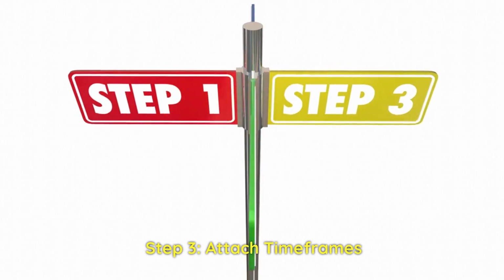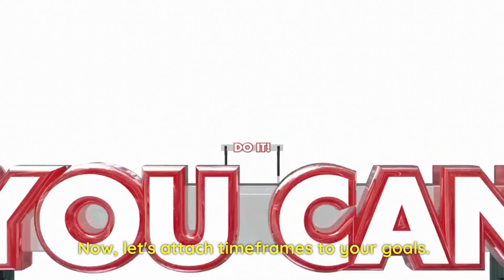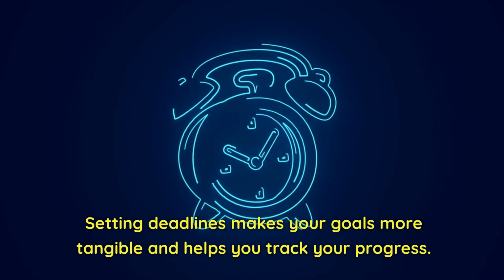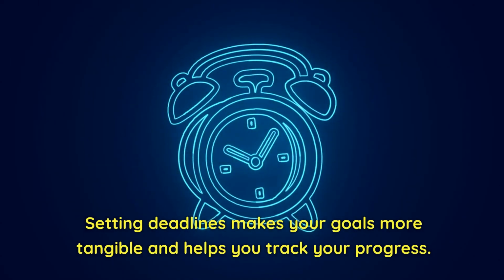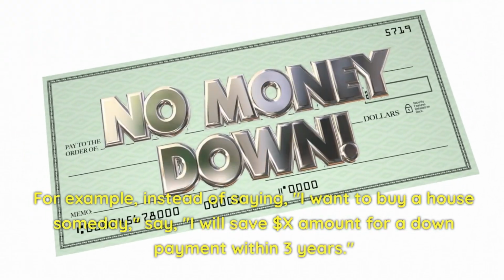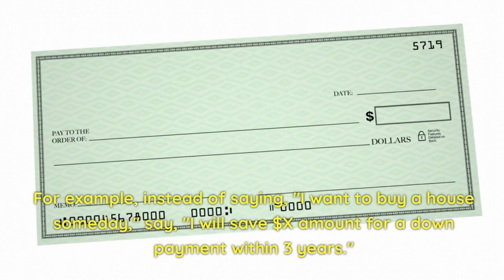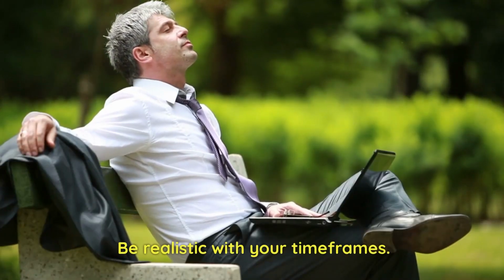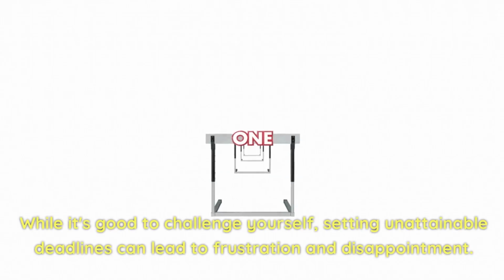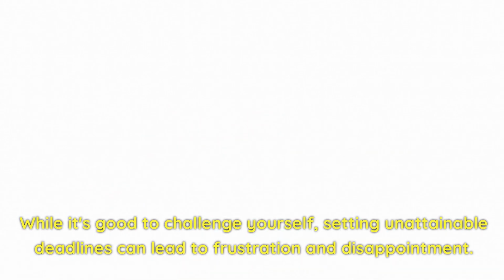Step 3. Attach time frames. Now, let's attach time frames to your goals. Setting deadlines makes your goals more tangible and helps you track your progress. For example, instead of saying, "I want to buy a house someday," say, "I will save $X amount for a down payment within 3 years." Be realistic with your time frames. While it's good to challenge yourself, setting unattainable deadlines can lead to frustration and disappointment.